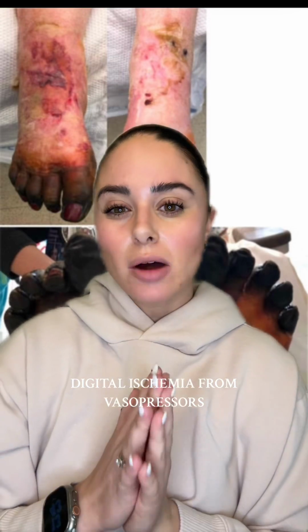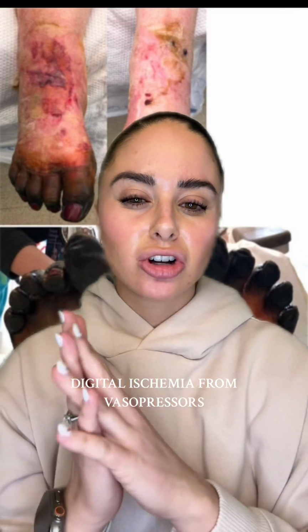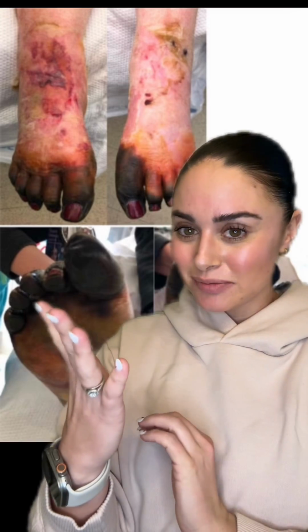Have you ever had a patient on vasopressors and you notice their fingers and toes start to turn this purply color? No, this is not frostbite. This is actually digital ischemia that's caused from vasopressors, especially in higher doses.